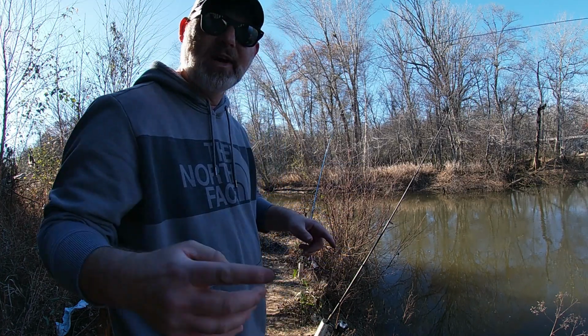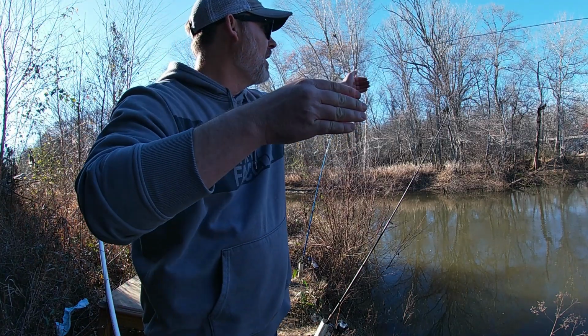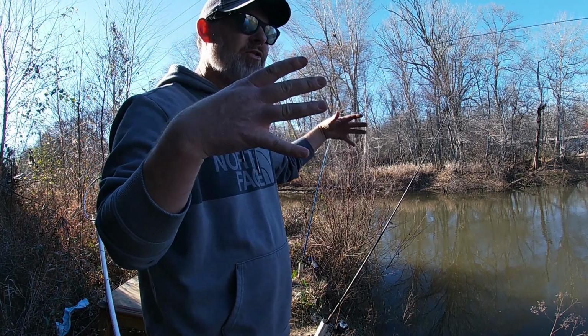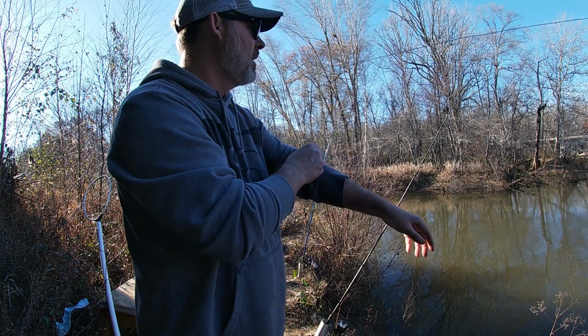You've got one creek running in here, and you've got the main channel running over here, and that coming in from the railroad track, so you get like a three-way split right here. This little eddy out here in front of us should be full of fish.